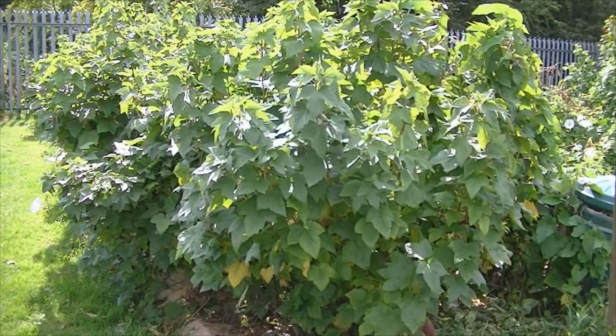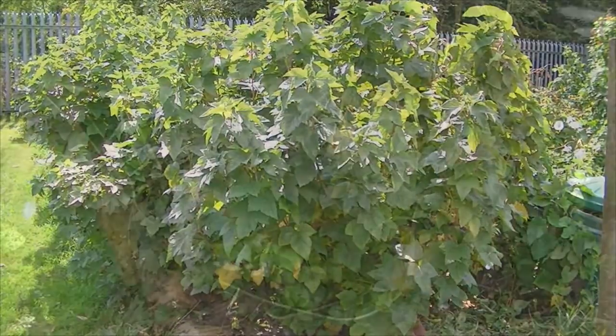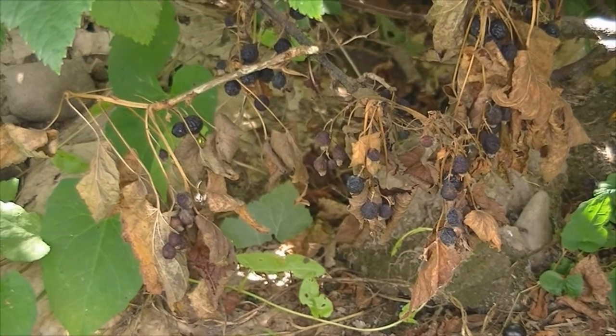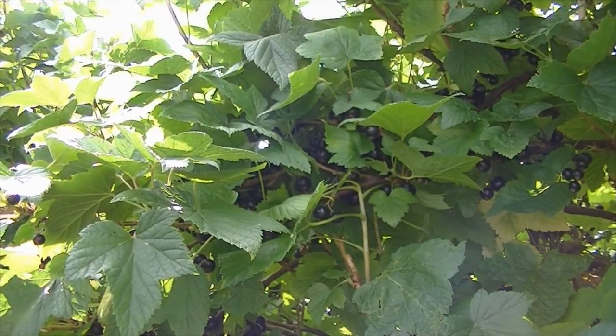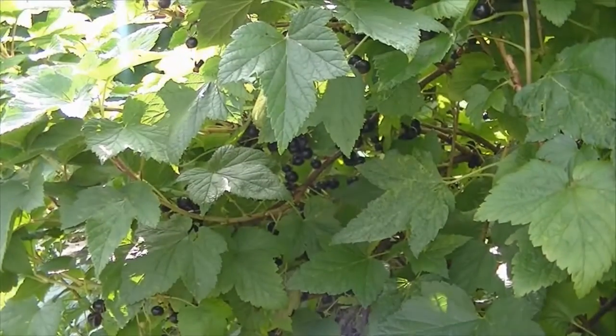These are the blackcurrant bushes that go down this edge here. Sadly, some of the berries have already rotted on the bush, which isn't very good really. But if we look up a little bit more, there are loads and loads of blackcurrants still on the bush, so that's why I wanted to get these out today. I didn't want them to rot like the other ones.